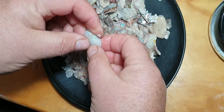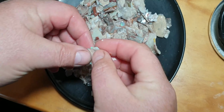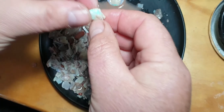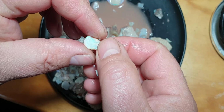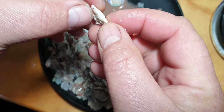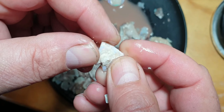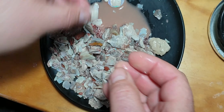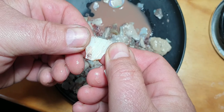Bits of shell, bits of everything. Bit of shell colour there. Wow, oh yeah, there's a little bit of colour in that bit. It's not too bad, but probably cut a stone out of that. Won't be overly exciting. Oh, there's a little bit of colour in that somewhere I saw. Hard to pick up. Yeah, that's a bit underwhelming. Big shell there. Too bad that didn't have colour. That would have been nice.